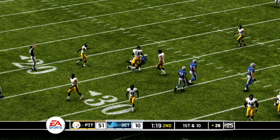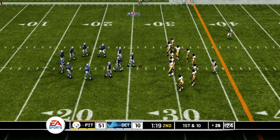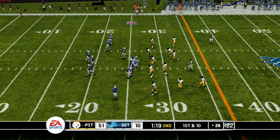He gets this one to the 26-yard line. A missed field goal ended their last drive. Let's see if they can put something together.